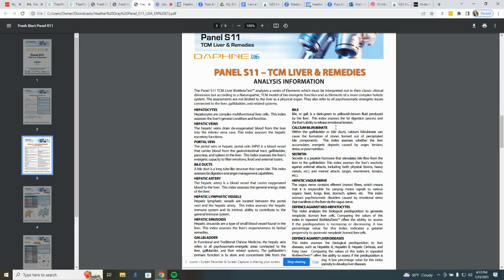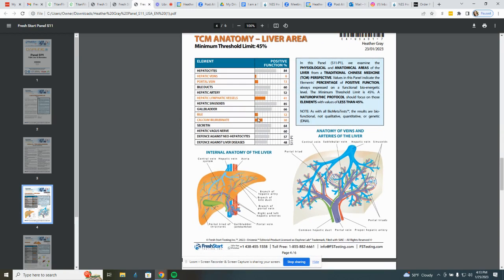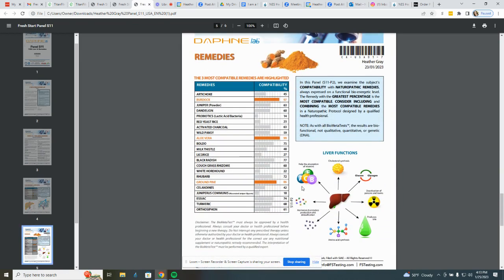Fascinating. So, anywho, I need to look a little bit more into balancing out my liver. I do a lot of things like castor oil packs, coffee enemas. I was drinking a lot of milk thistle. I was drinking a lot of milk thistle today when I got these results. So it's funny, remedies for the liver. Like, how incredible is this?